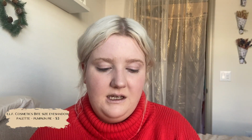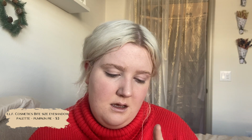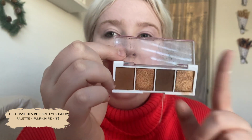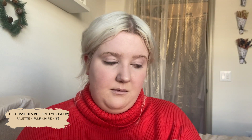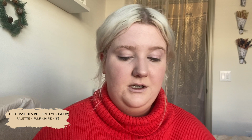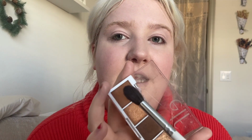Next up, I am going to probably start with my eyes, and for my eyes, I'm really excited. I have this E.L.F Bite Size palette, I believe in the shade Pumpkin Spice. Yeah, Pumpkin Pie, sorry. Really pretty palette. I've swatched these. They looked amazing, and they seem like really good quality, so I'm really hopeful. I'm just going to take a big fluffy brush and take this first shade. It's kind of a mid-tone orangey brown, and tap off the excess and just apply that in my crease. I'm going to go back and forth because I feel like I picked up a lot.